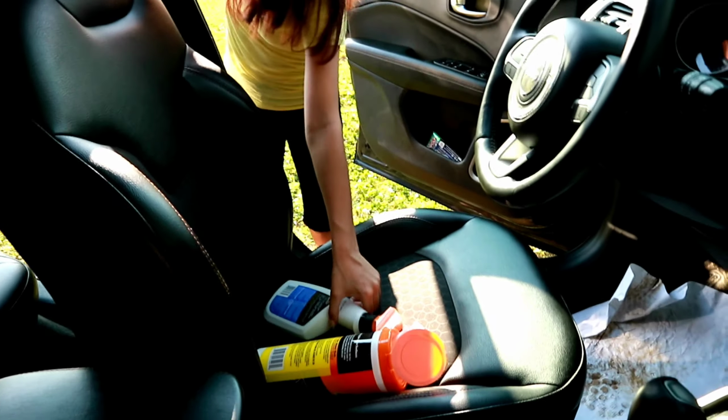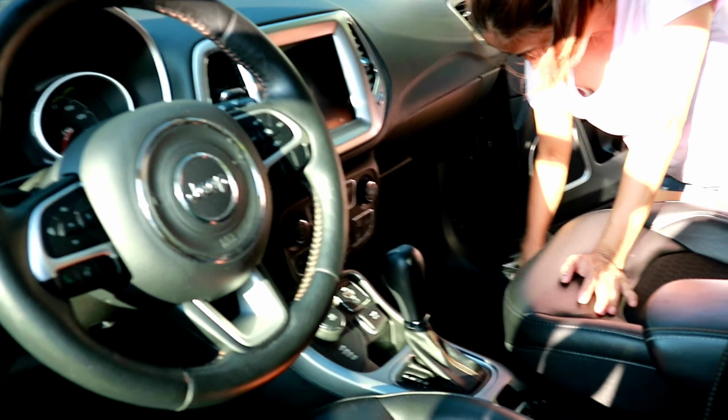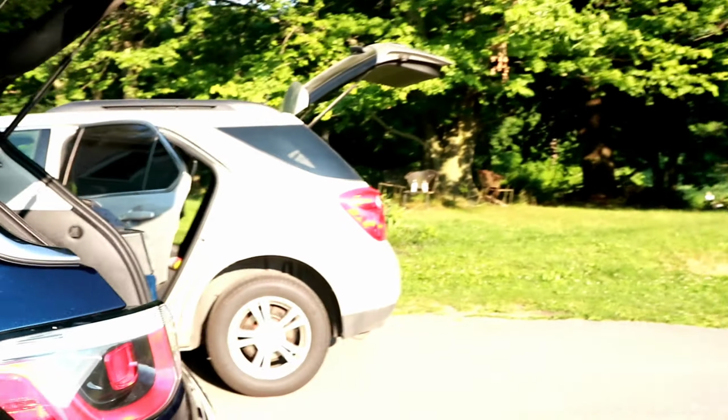Now I need to clean the interior because there's a lot of dust. Look at that one. It's not done yet. Still not done. Here's more, guys, see that? And then we still have another car to clean over there. Here, guys, this is the sand.